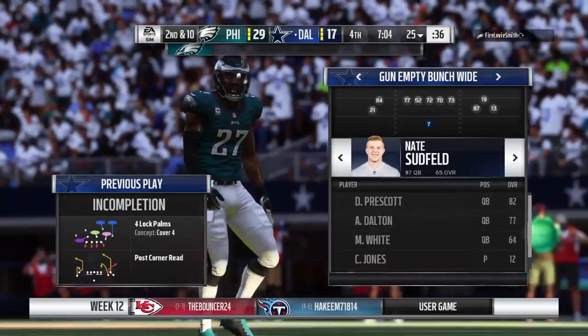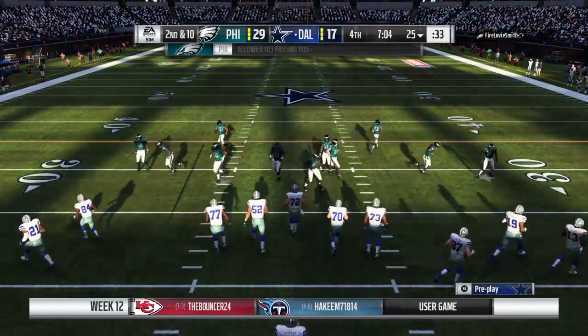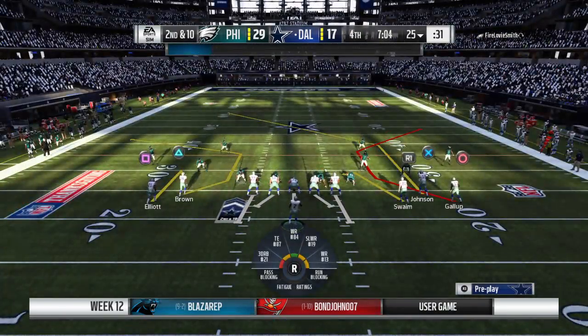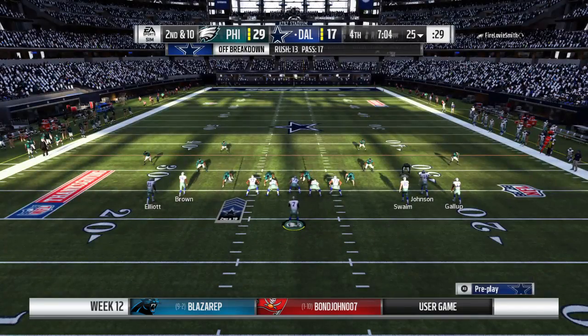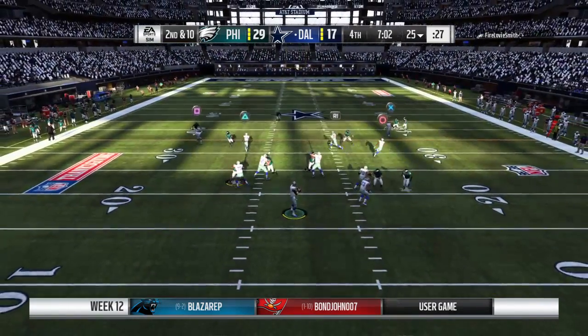Now the first play of the drive there is incomplete. This defense was definitely alert to the possibility of the deep ball, and they were more than ready for it. They've got the lead, 4th quarter. Maybe can expect more passes like that downfield.